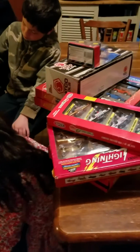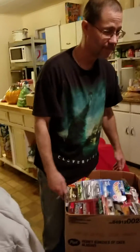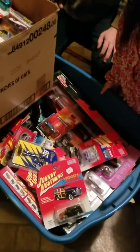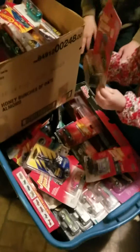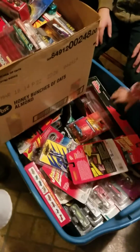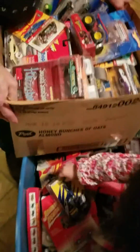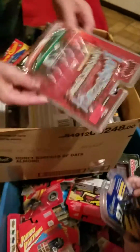It's kind of a quick little preview of what we got. We'll make some videos during the week, and get organized and figure out what we got here. We'll do more videos, like a Johnny Lightning lots video, and then some other videos, maybe some Hot Wheels and some of these lowriders.